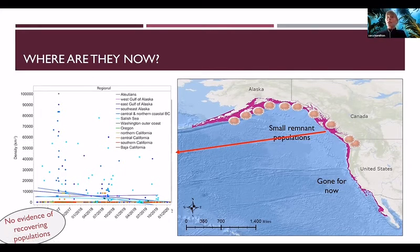On the outer coast of the contiguous US, populations have flatlined around 0, at essentially none. And in the more northern areas, they've remained steady at this kind of dramatically reduced population, or in some places we're seeing small bits of decline over time still. So that's a cause for concern.